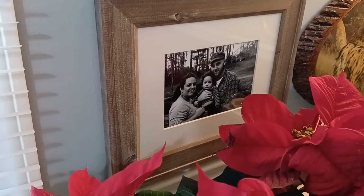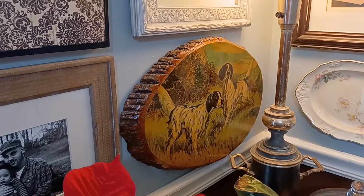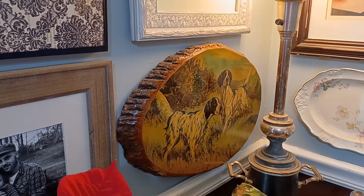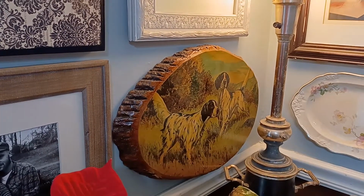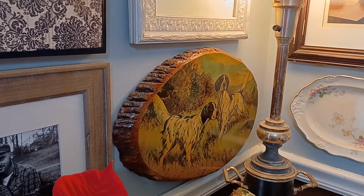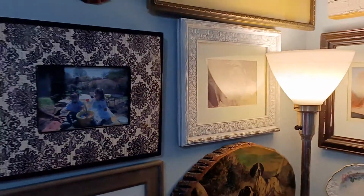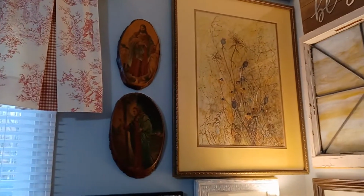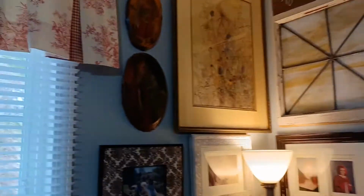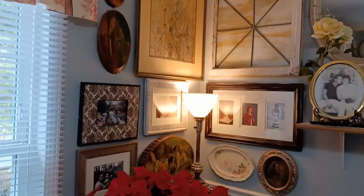This is my daughter and her son and husband. And this, my grandma used to have these pictures on logs, and they're just something that I really love that has sentimental value. We used to have these 2 pictures of these hound dogs hanging over our couch when I was growing up. And so I love those pictures, and I incorporate those into the gallery wall for sentimental reasons, because I really like them.